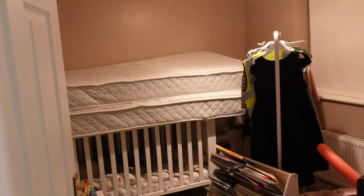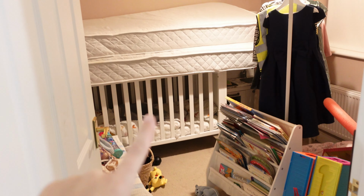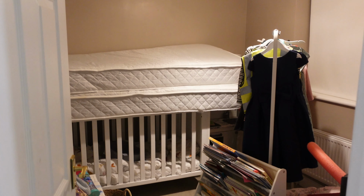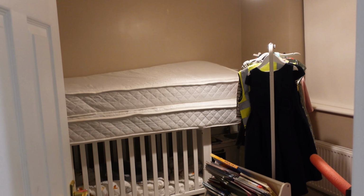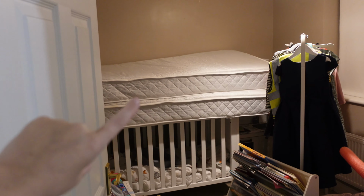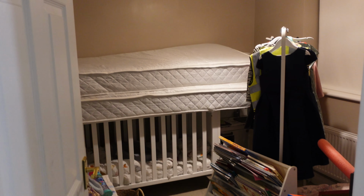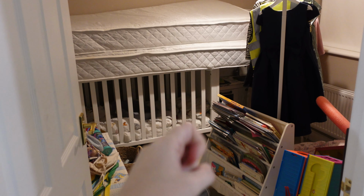So, where's he been now? At the moment, he's trapped like in a little jail in there. I've just left the mattress. So you post him in. Oh no, poor baby. So what we want to do in the morning is get the beds back into the girls' room, so then Tommy can nap in here, and then we shall move all this out.